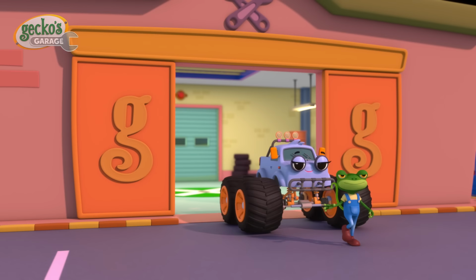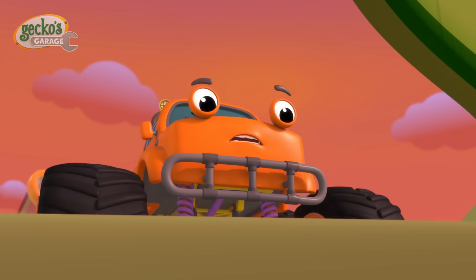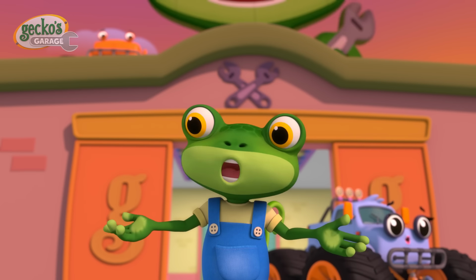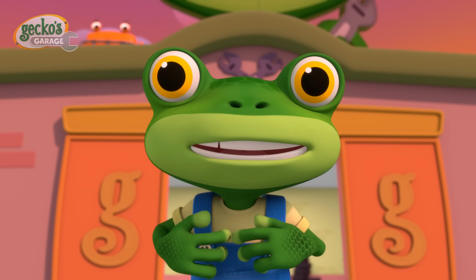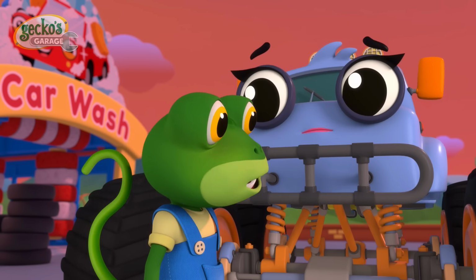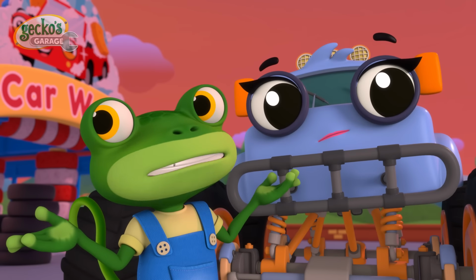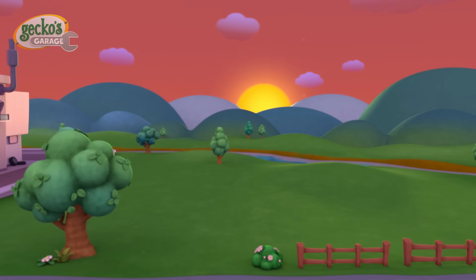All done, Molly. Your turn, Max. Max, where are you? That's not like him. And it's getting dark. We need to find Max fast. Don't worry, Molly. We'll find your brother. He can't have gone far. Spread out, Mechanicals. We need to find him before it gets too dark.